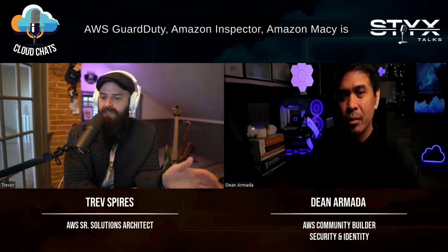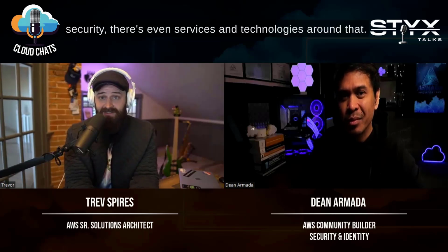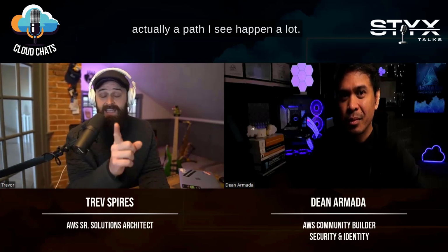And security is where, if you're a security pro in networking, you can really broaden out and look at services like Amazon's DDoS protection services and vulnerability scanning services. Some that immediately come to mind: AWS GuardDuty, Amazon Inspector, Amazon Macie is an AI-based data security service. Yeah. So if you want to start delving into data security, there's even services and technologies around that. So yeah, I think that's a great call out. If you're already bringing and this is actually a path I see happen a lot.